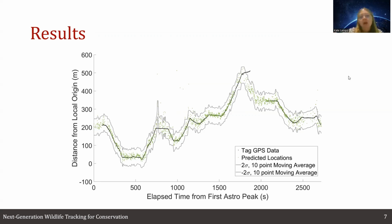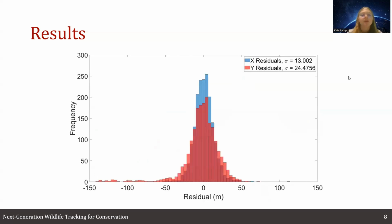You'll see along the y-axis there that this is just a simple distance from the local origin. We have an arbitrary local origin, and here we're just tracking, well, how far away is the tag from that origin? But we can also look at this in terms of X and Y coordinates. So this is a histogram that displays residuals in both the X direction and the Y direction. And you'll notice that the standard deviation in the Y direction is quite a bit higher than the standard deviation in the X direction. This could be due to a couple of things.